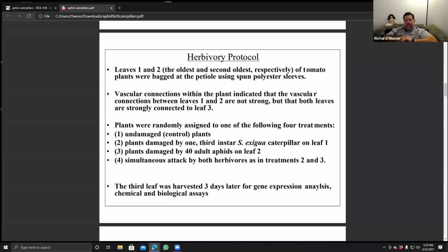Then after 3 days, the leaves were either analyzed through gene expression, which would be our microarray analysis, which you heard about a little bit last week, or we would do chemical analysis, which means we would measure the protease inhibitors, and possibly polyphenol oxidase and other chemicals. And then we would also do a biological assay. Now remember, a biological assay is when we actually use the insect as our assay. So we measure the amount of growth occurring in the caterpillar, for instance.